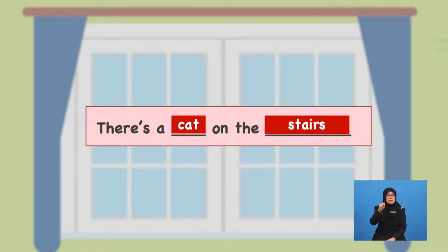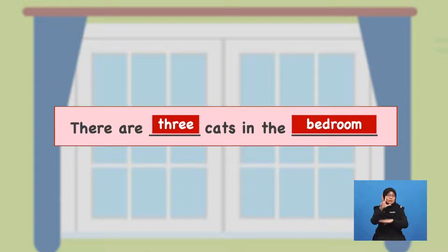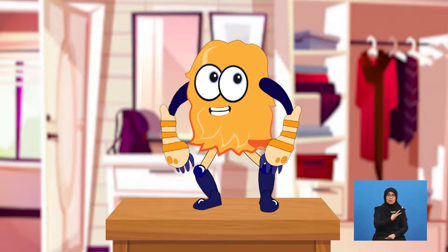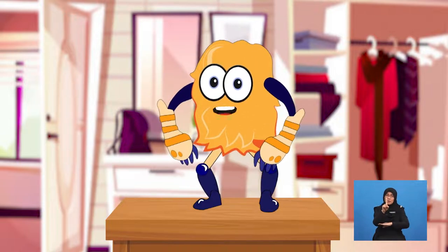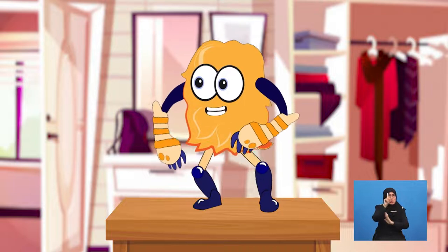There's a cat on the stairs. Or there are three cats in the bedroom. Remember, boys and girls, we use "a" in a sentence if it's one, and "are" if there is more than one cat in the house.